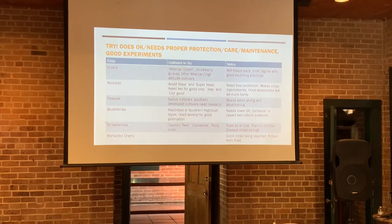You also need two for good pollination. And they have different kinds of flowers. There's type A flowers and type B. You need one of each so they can cross-pollinate and set fruit correctly or at a good rate. Joey and Lila are a perfect match for our area. So if you're going to shop for avocados, get one of each and plant them about 15 feet apart.